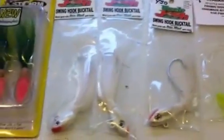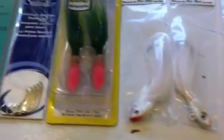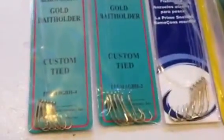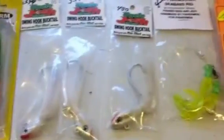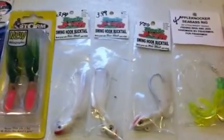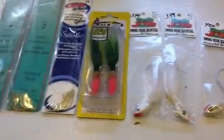and bucktail jigs, as well as some snelled hooks that are used for black sea bass fishing. Preferred baits for black sea bass are squid, clams, and sea worms.